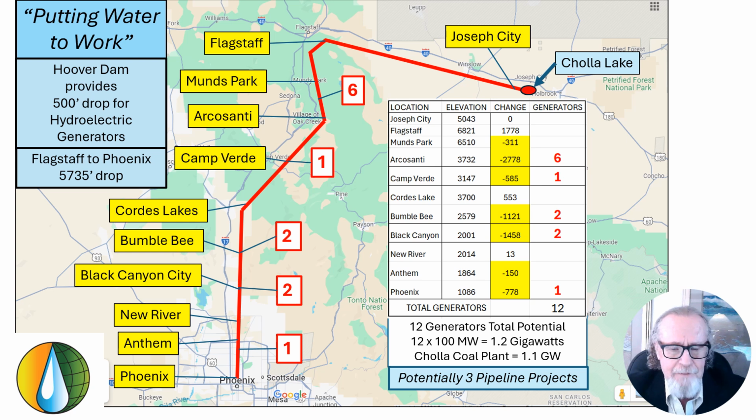electricity that could replace the electricity at the Four Corners coal-fired power plants that are being shut down in the near future here too. Those coal-fired power plants are about 1.5 gigawatts of power, and with 2 more pipelines, we'll be able to surplus that and have plenty of extra power.